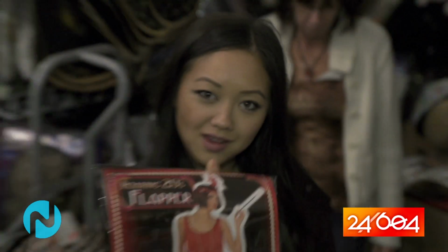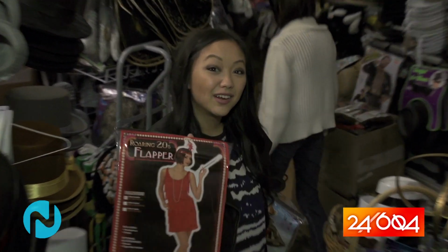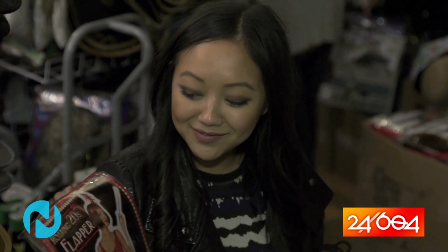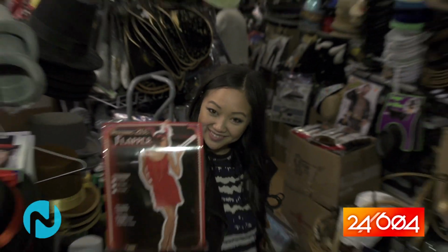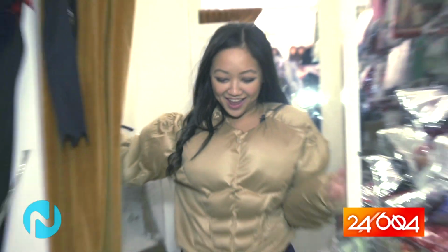The Roaring 20s, very popular theme party idea. Don't have myself a flapper costume, so I'm gonna have to try this one on too. So I think I've got a pretty good selection. I'm gonna go try on some of these awesome costumes. So I think this costume really shows off all the hard work I've been putting in at the gym.